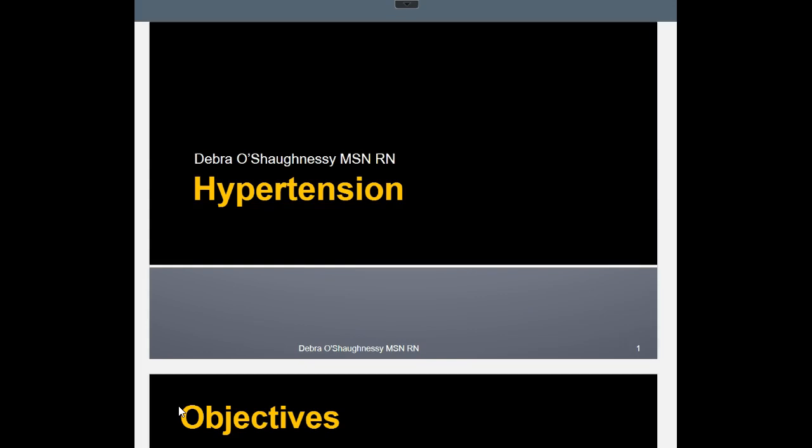hypertension. And this definitely is a problem with cardiovascular disease, and the concern we have for patients with hypertension is that some patients or people don't even know that they have it. It can ultimately lead to serious chronic diseases. It's sometimes referred to as the silent killer.